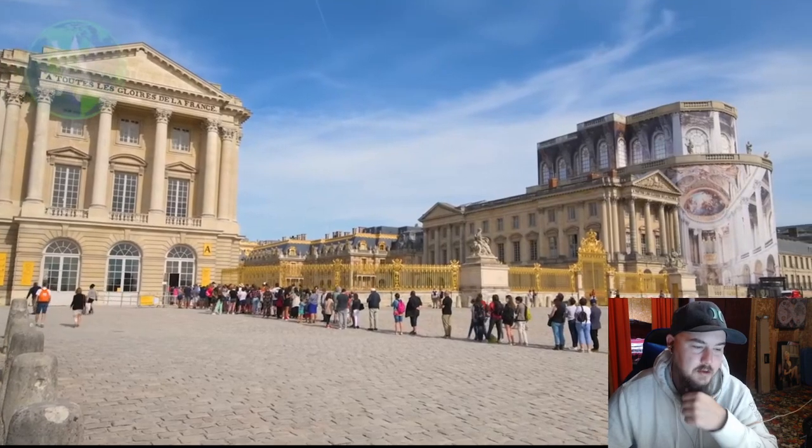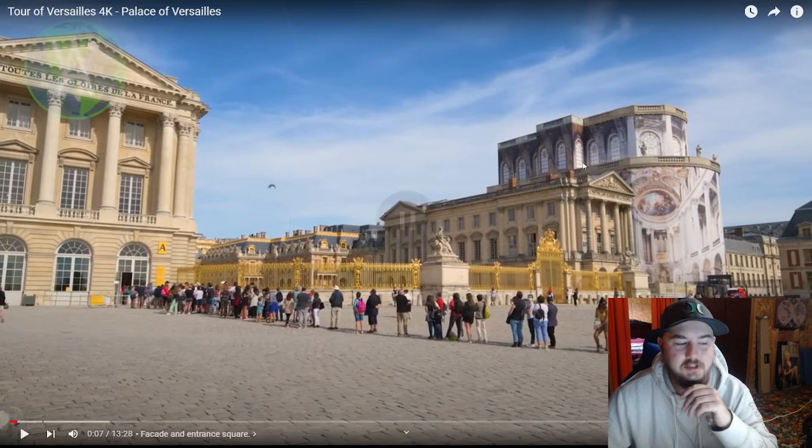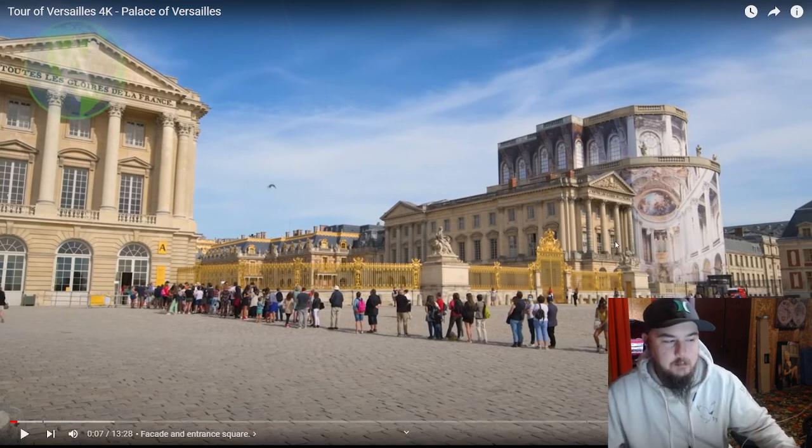Oh, that line would be so irritating. This is the worst thing. If you're big into history, this is the worst thing about certain historic sites. The good thing is most sites aren't like this, right? It's usually only the super, super iconic ones, right?